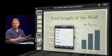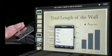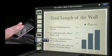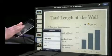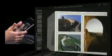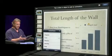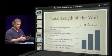Well, I use the same technique if I want to create transitions on slides. In animation mode, I tap the slide. I see that there hasn't been a transition set yet, so I select it, and I have great transitions. Let's pick the cube, and I'll preview that as well. So very quickly and easily, with just my finger, I'm doing very advanced slide animation techniques.